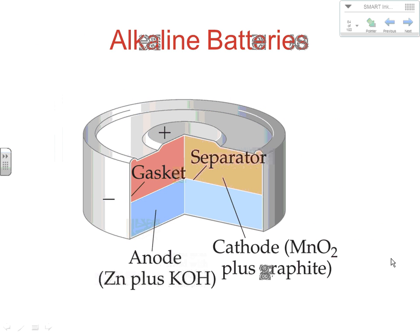Alkaline batteries, remember, are not secondary batteries. They are not rechargeable. If you break them open, they have an internal structure. You've got an anode at the bottom, which is negatively charged, and a cathode at the top, positively charged. What's typically in the cathode is manganese dioxide, and what's in our anode is zinc plus a mixture of potassium hydroxide.